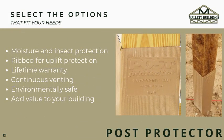Post protectors, greatest product I've seen. It is a product that was made for this part of the country. It keeps the moisture from getting through the post, as well as the main thing, the concrete. Also, the microorganisms in the dirt attack the wood. Post protector protects you from that, as well as the concrete, and keeps moisture from being by the post. It is also ribbed for uplift protection. It is a 500-year product, highly recommended. It is standard in all Mallett buildings.